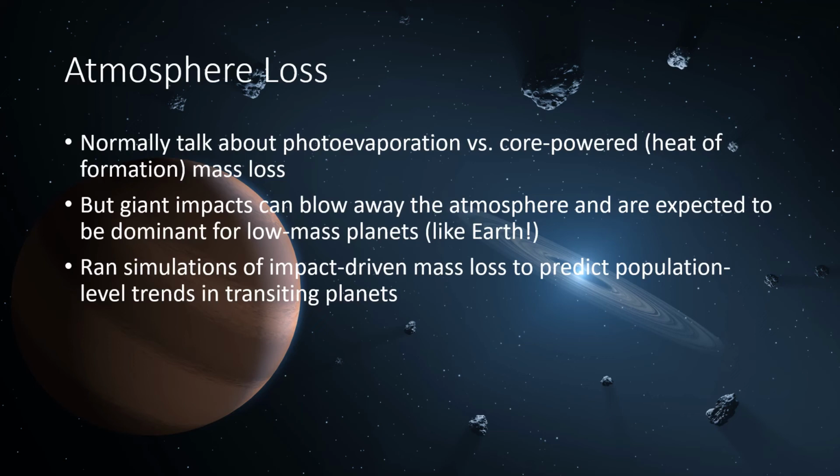So this team ran simulations of impact-driven mass loss to predict population-level trends in transiting planets. And this is something I've seen done several times for photoevaporation versus core-powered mass loss, to see if they result in different profiles of exoplanets. This is the first one I can remember seeing doing the same for impacts. And they found some very interesting results.